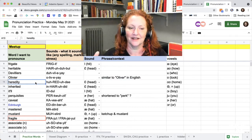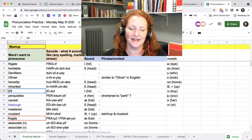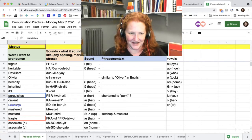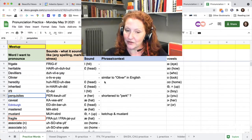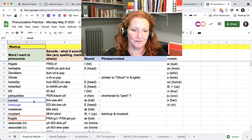Heredity, heredity. The T changes to D. Inherited, inherited. And the T changes to D, so it instead of it'll, it'll be okay. Perquisite. I had to stop because my mind always thinks prerequisite when I see those P's and Q's close to each other. So perquisite, perquisite, which I wonder if that's how we got the word perk, because it sounds like the first part and it means something extra. So it's the same meaning.